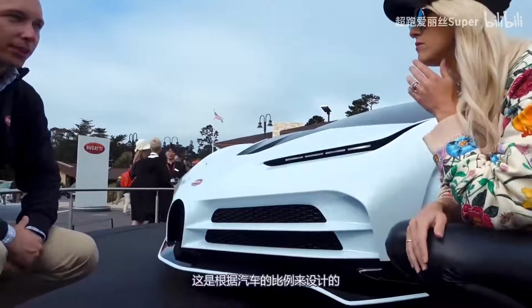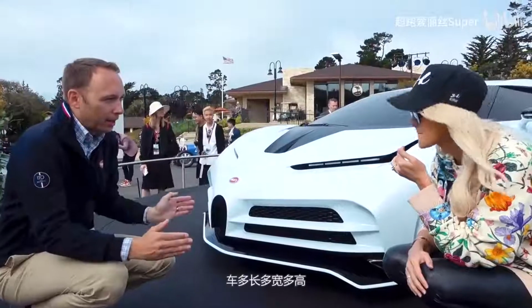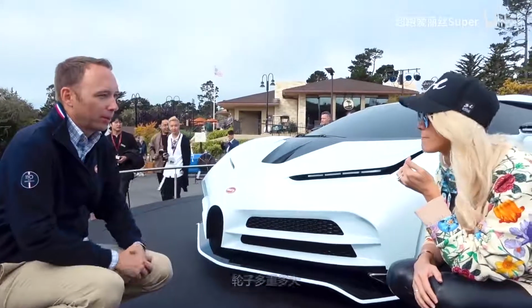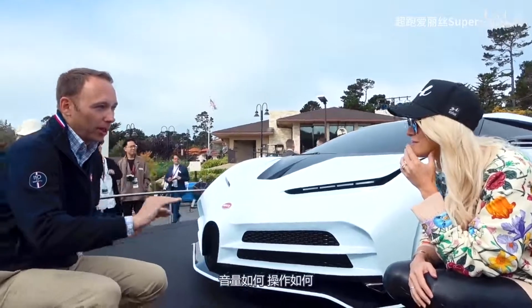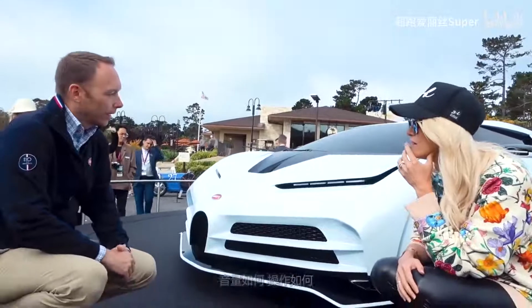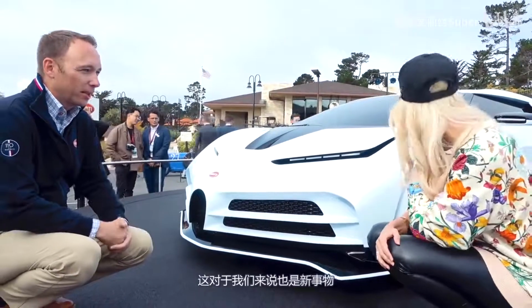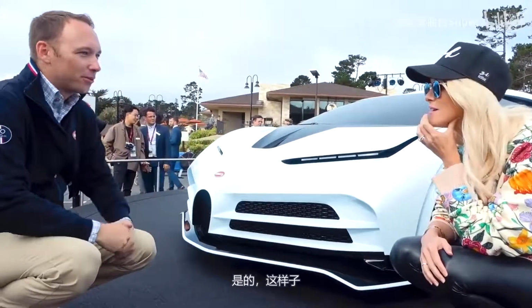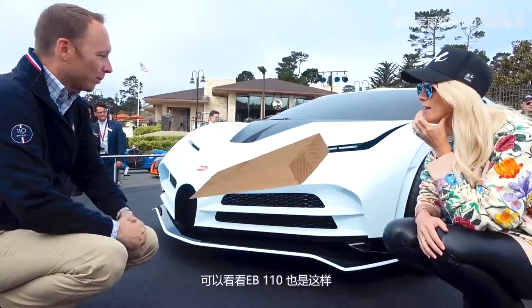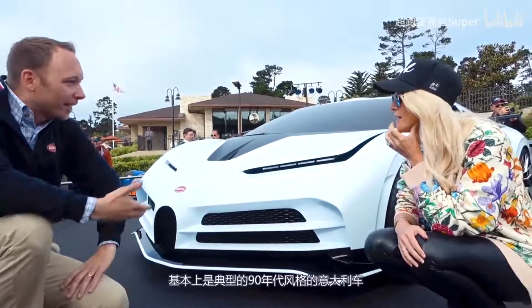This comes from the proportion. To us designers, proportion is the most important thing. How high is the car? How wide is it? What are the overhangs? How big are the wheels? What's the wheelbase? And what is the gesture? How's the volume actually? The volume of this is a wedge, basically. That's a new thing for us. It's a wedge. Forward-facing, forward-leaping wedge. It's a wedge on wheels. Look at the EB110. That is basically the typical 90s era Italian supercar.